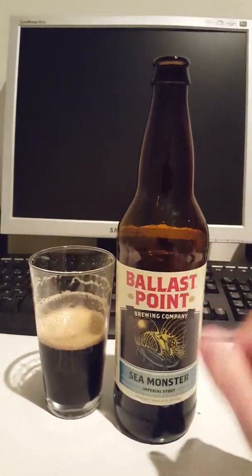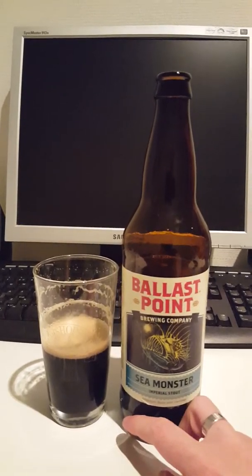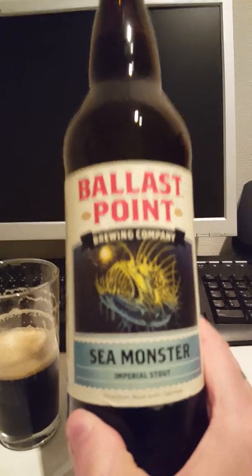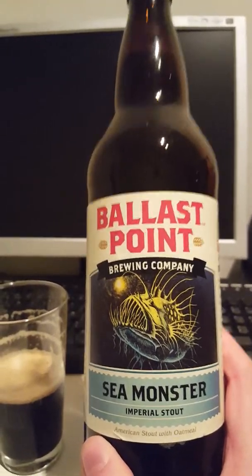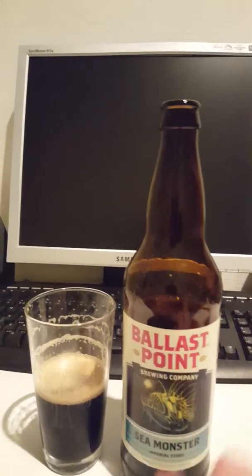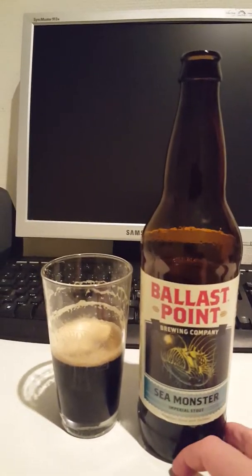But it's very, very nice beer. Definitely, I can recommend this beer. So if you like your Imperial Stouts, I would definitely say if you find Sea Monster on the shelves of your local store or bottle shop or whatever, go for it. Very, very nice. 650 milliliter bottle, 10% ABV. Just a lovely beer, full of flavors, easy to drink.